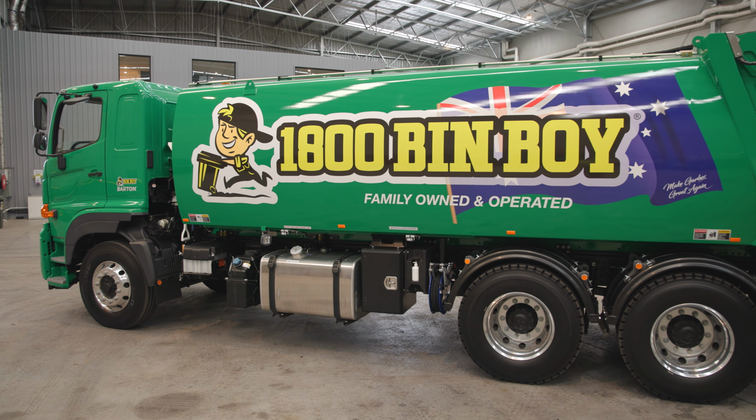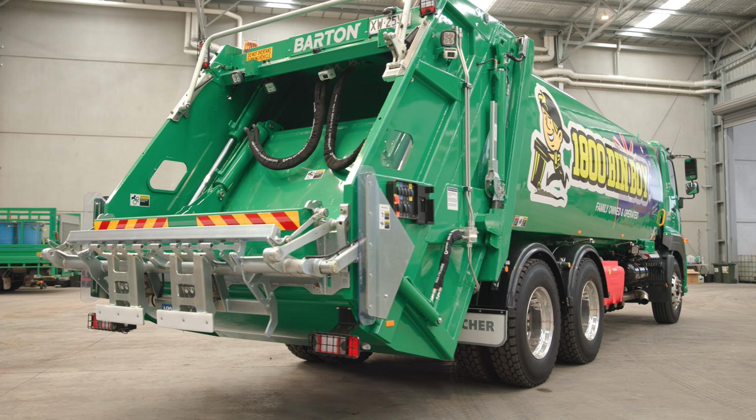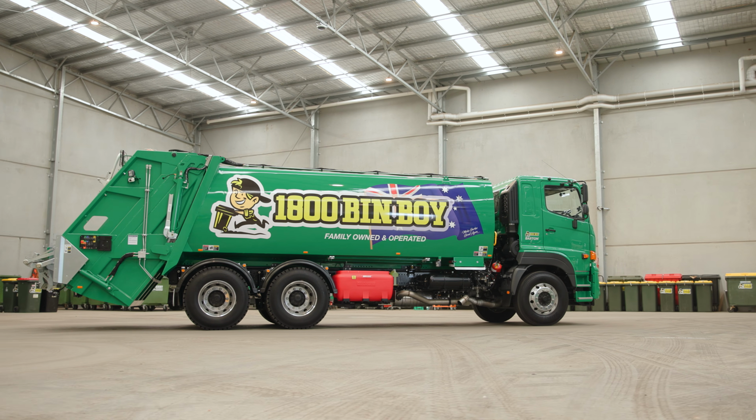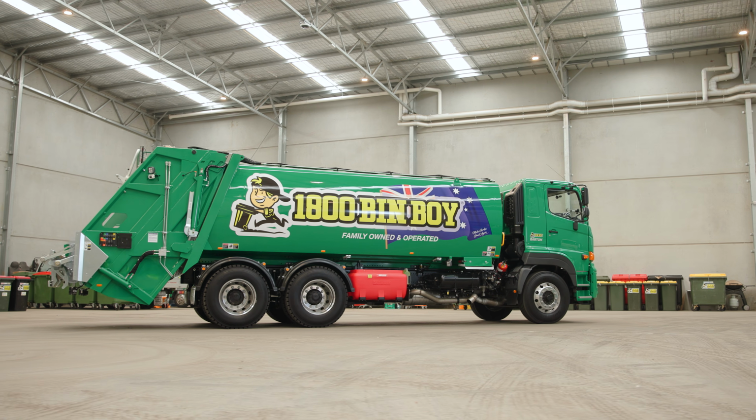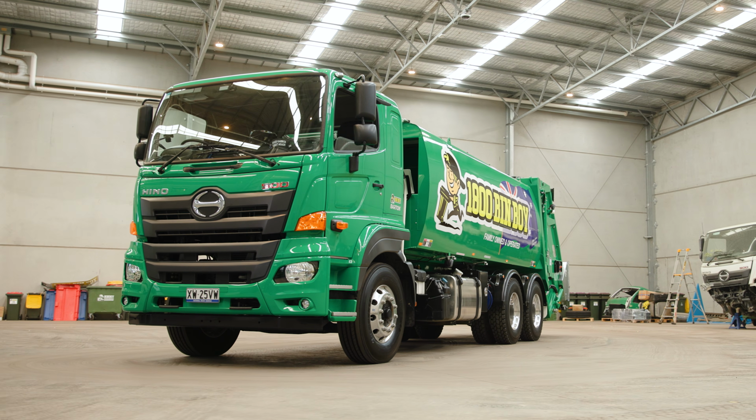With its branding complete, safety systems installed and final checks in place, the newest member of the Bin Boy fleet is ready for the road. But the real story begins once the truck is out in the field. Join us in the next episode as this truck takes on its first day of work.